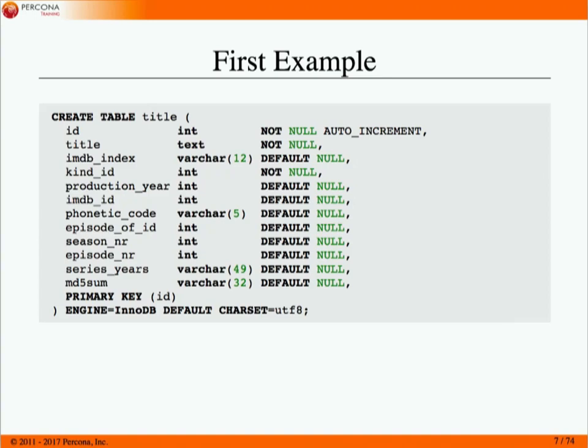This is the table we're basically going to be talking about. It's a very simple table. It has all of the title information for all the entities that are inside this database system. I want to point out just a couple key things here. We have a primary key. We have a title that is a text column.